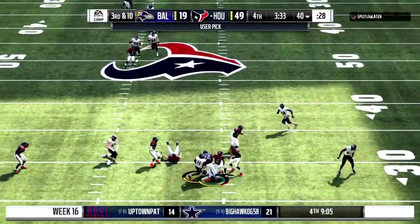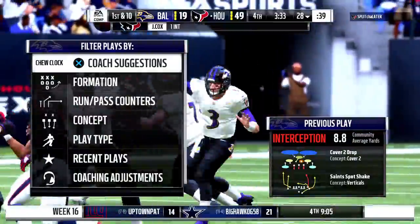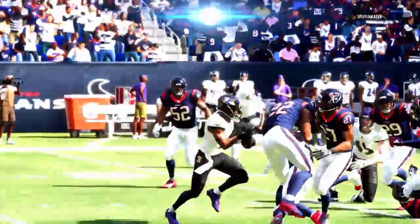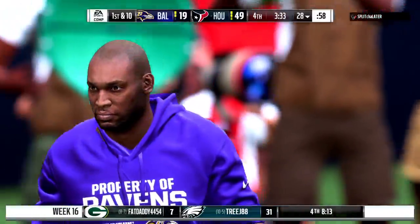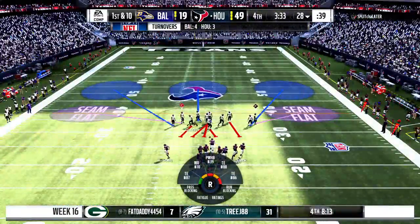And his pass is intercepted for the 4th time today. Picked off at the 28, and his guys are going to get the football at the 28-yard line. And now the Raven defense is going to call a timeout. It's just their first. They'll be down to 2 remaining as we step aside here in the 4th quarter.